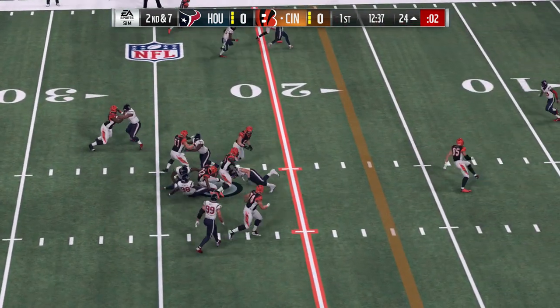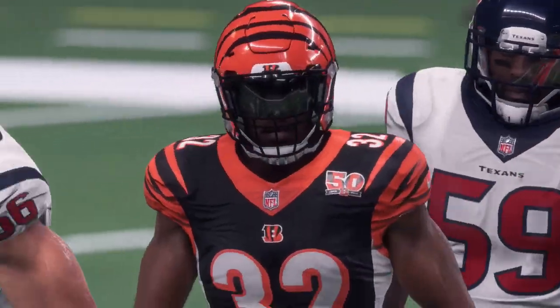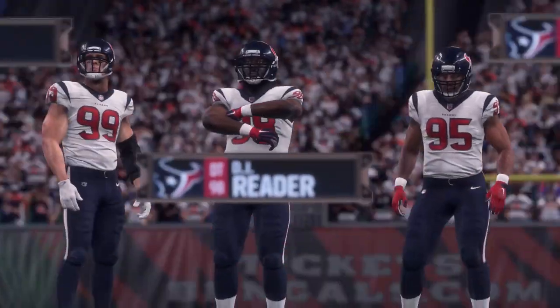Dalton to Hill on the draw. And he's going to take this one down to about the 23-yard line. Just a couple on the ground there, and that's going to bring up 3rd and about 6.